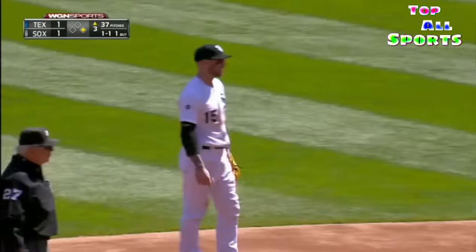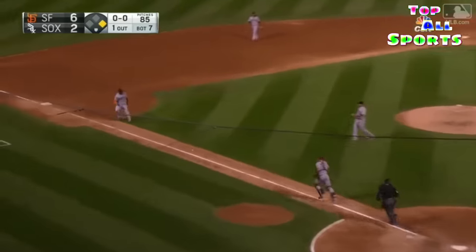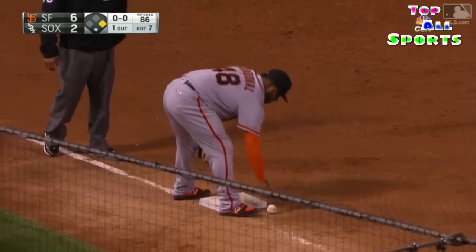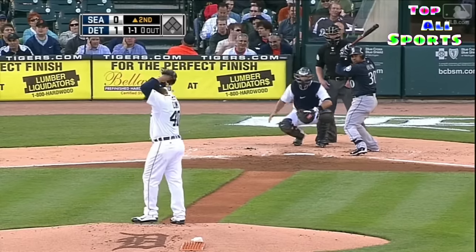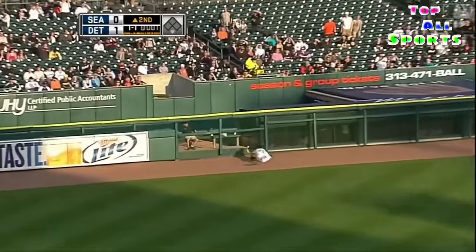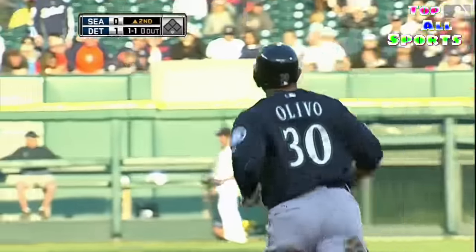So after the foul ball. That's stay fair. It will. It will. Thank you very much. Well hit left field. Going back, off his glove. Go. Over the fence. Off of Rayburn's glove.